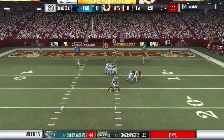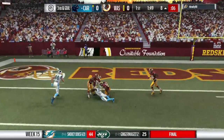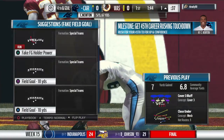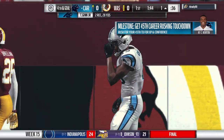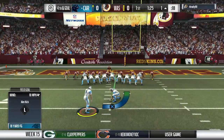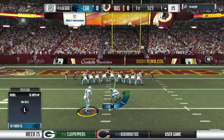Now Newton on 3rd and goal. That's caught at the 2. They get 7 there, but it brings up 4th. And how about this first drive? They're being aggressive, slinging it around. Really confident, too, because they're not trying to fool them with running plays, throwing it, and they're being very successful right now.